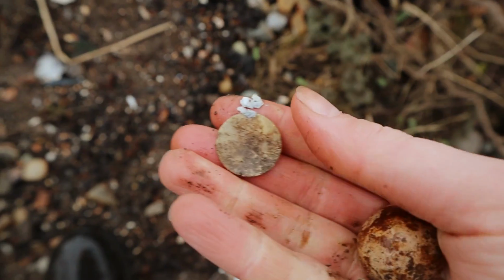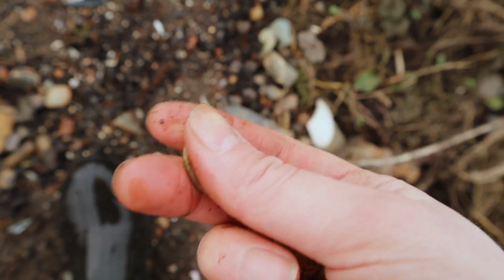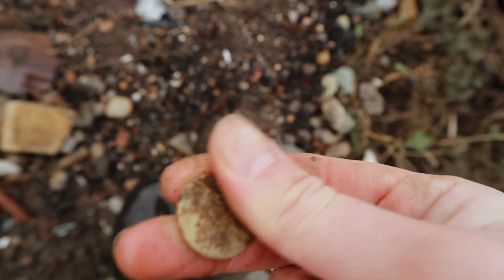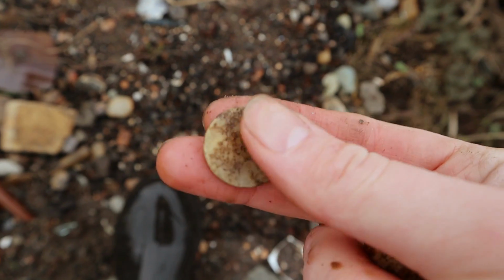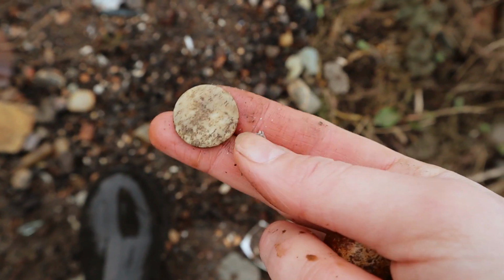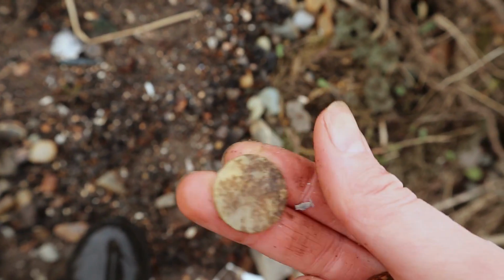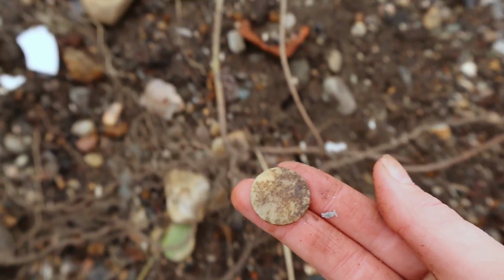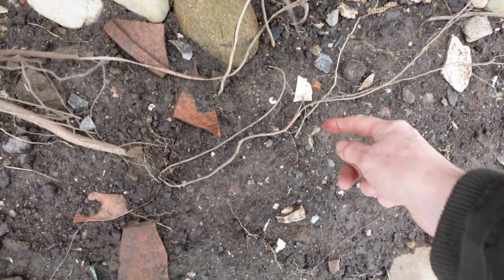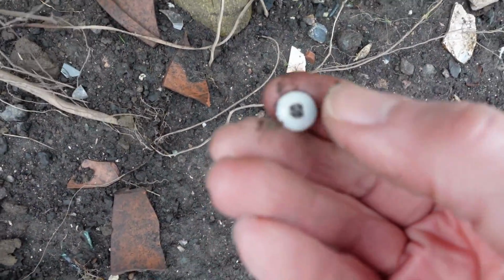Oh yes, what's that? Oh, it's a random bone disc. It's probably a counter. Some kind of playing counter maybe. Yeah, something to do with games. I've forgotten the name I'm looking for. A game. Something. I'm sure you'll all be able to tell me down below. And there is a tiny button. Little glass button.